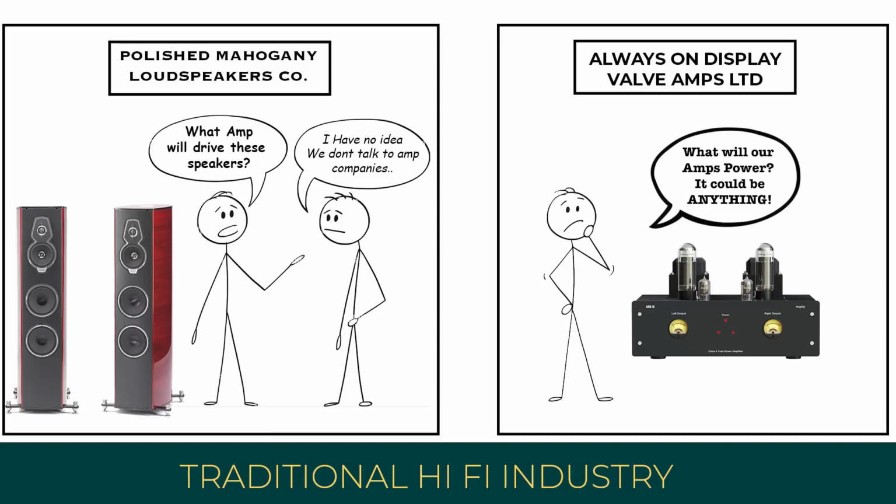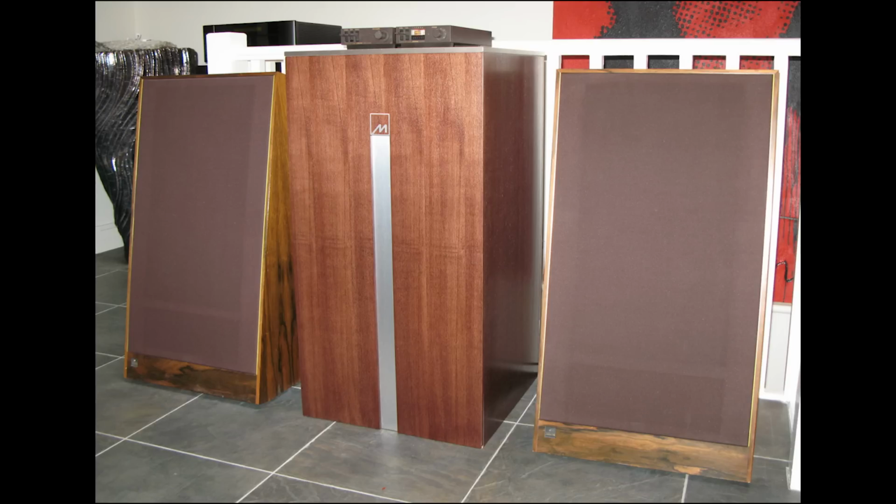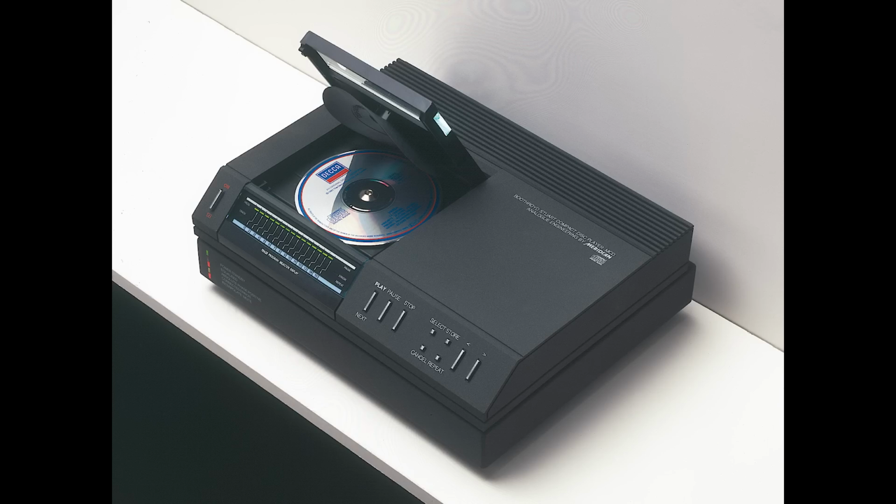Unlike most hi-fi companies that either make amplifiers or speakers, Meridian wanted to do both so that they could perfectly tune the amplifier to the speaker it was going to be attached to. And in 1977, they launched the first active loudspeaker, the M1. A few years later, in 1983, they continued with another innovation, the first British-made CD player, and that was followed up in 1985 with the first audiophile CD player.